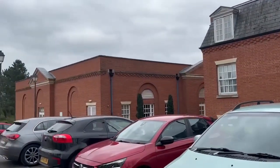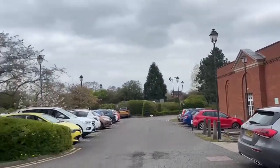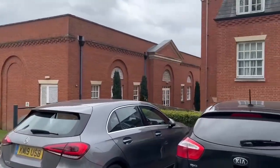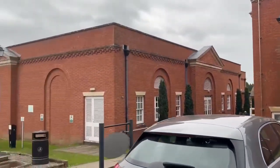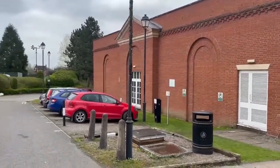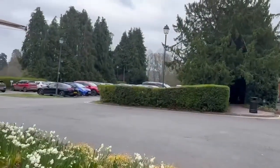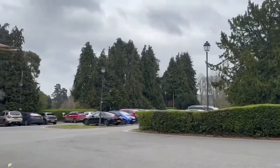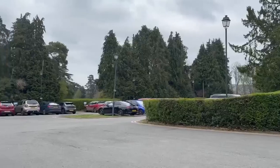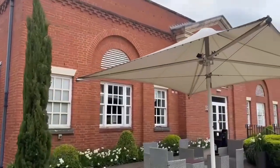That's the pavilion there. They're rehearsing at the moment. They're doing a new show. Loads of parking. That's the disabled car park over there. That's the pavilion where it all goes on in the evenings.